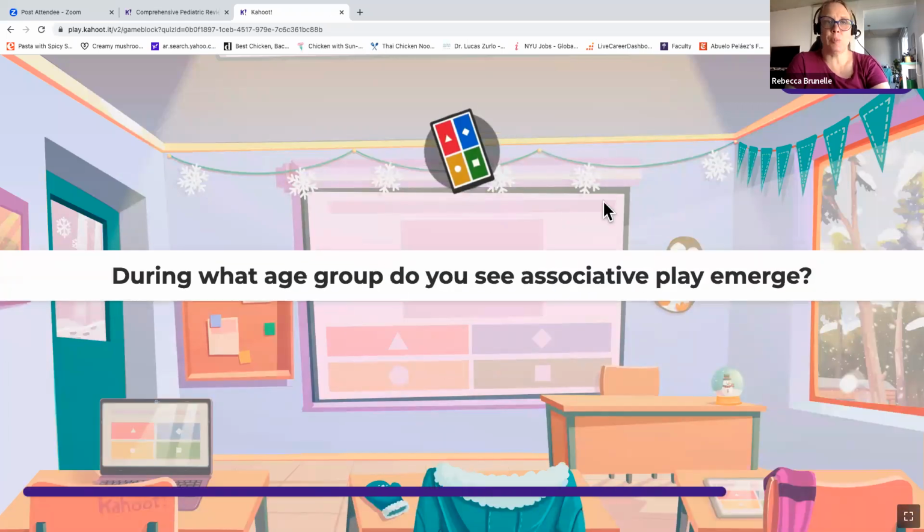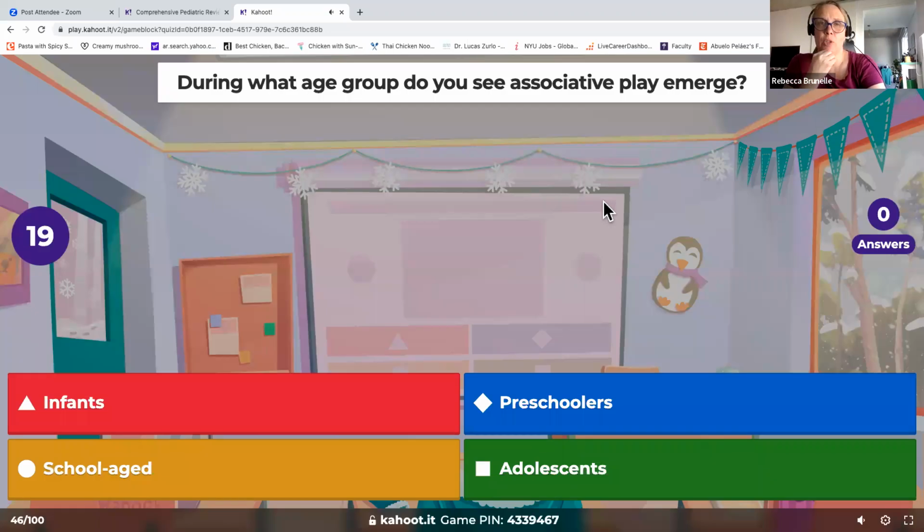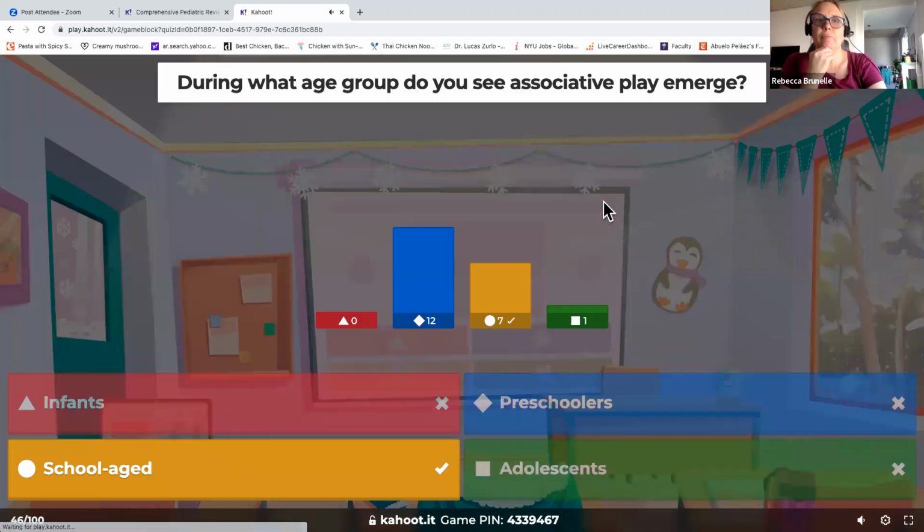During what age group do you see associative play emerge? Infants, school age, preschoolers, or adolescents? All right, good job. You guys are kind of torn between preschoolers and school age. And I could see why, but really more the school aged.